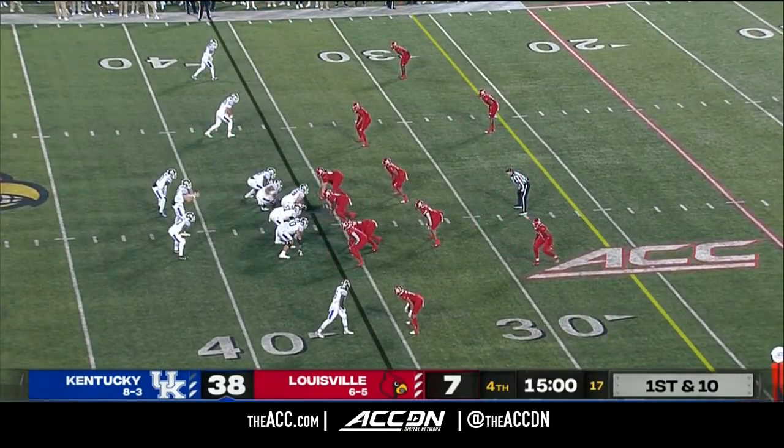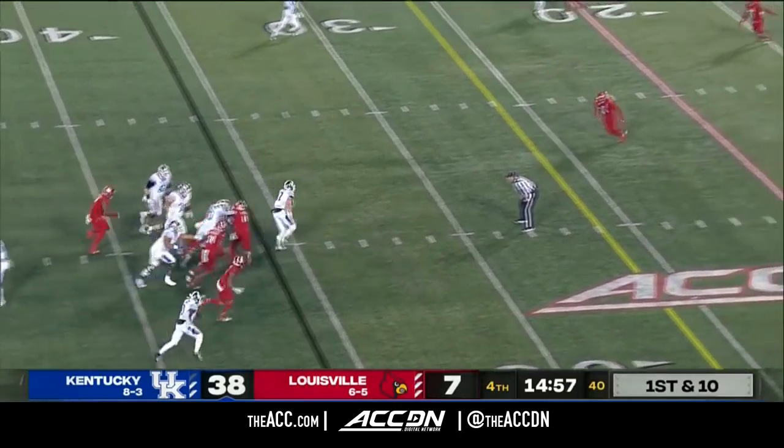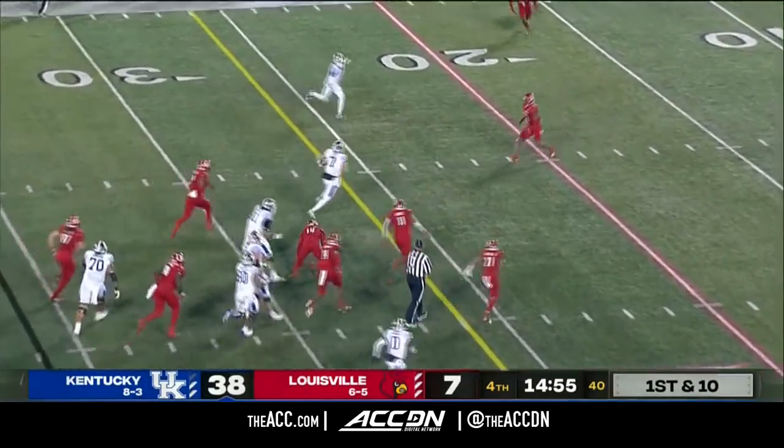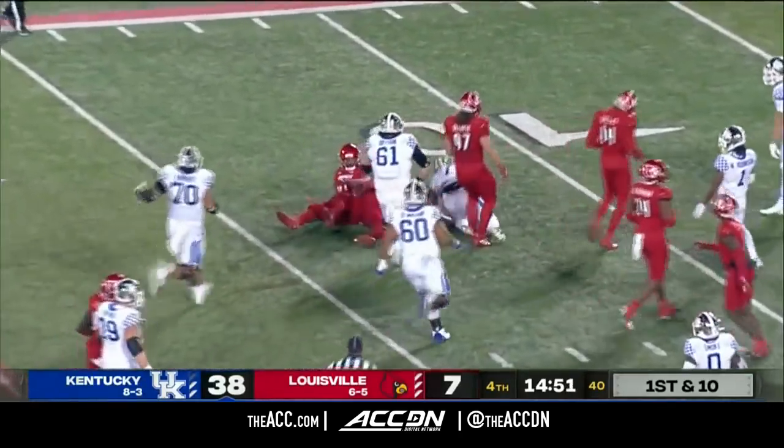But it seems like there are opportunities for teams, and whether teams make the most of them, like Levis has done today with his legs. Look at that move. Gosh. And he leapfrogs the defender. Okie dokie. Down to the 14.